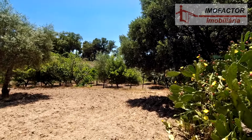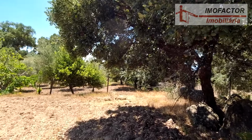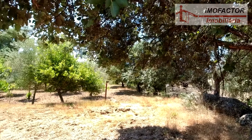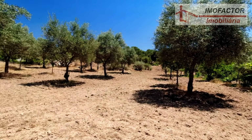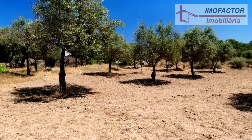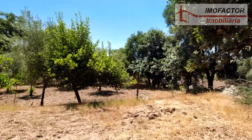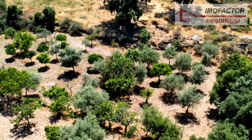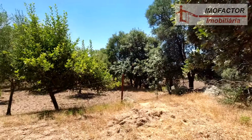The fruit orchard is particularly concentrated in this area we are approaching, close to the center of the plot. Orange trees, lemon, pomegranate, apple, fig, peach, pear, vines, prickly pear, and many others.